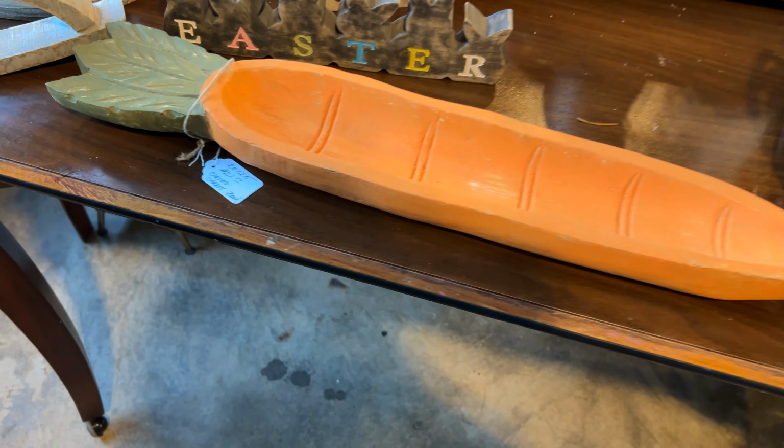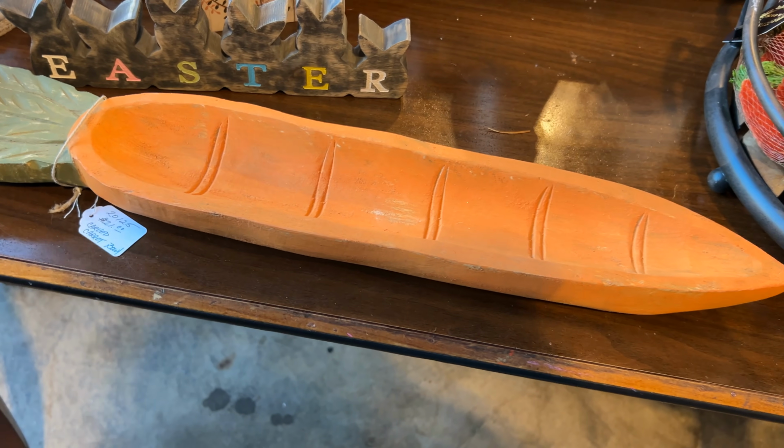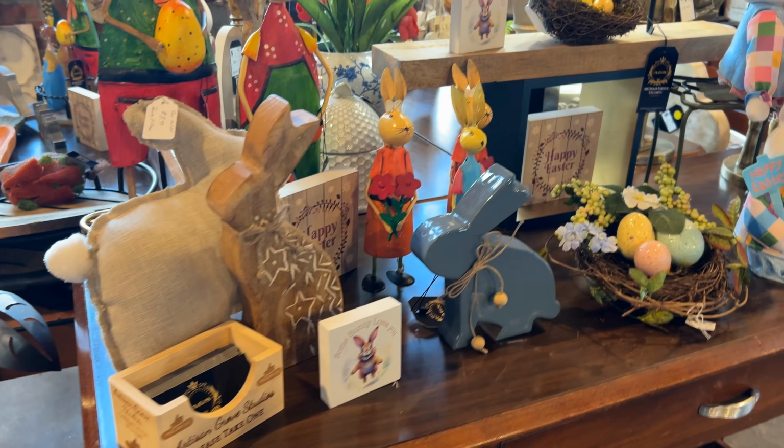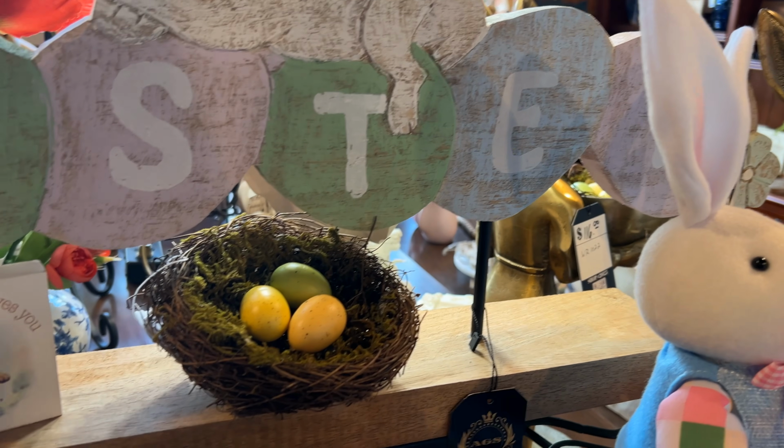If you like decorating with carrots for Easter, then they have a lot to choose from at Grit and Grace. They also had a large selection of wooden Easter signs, but some of the items were a little too pricey for me.